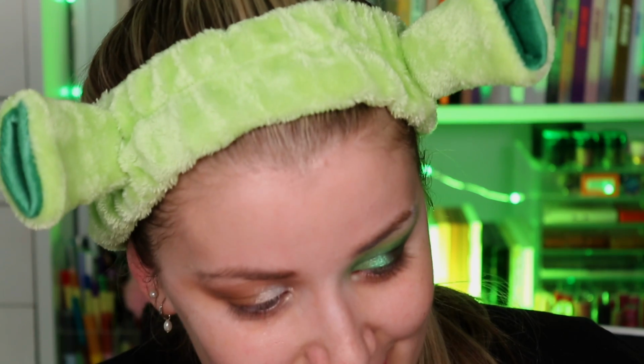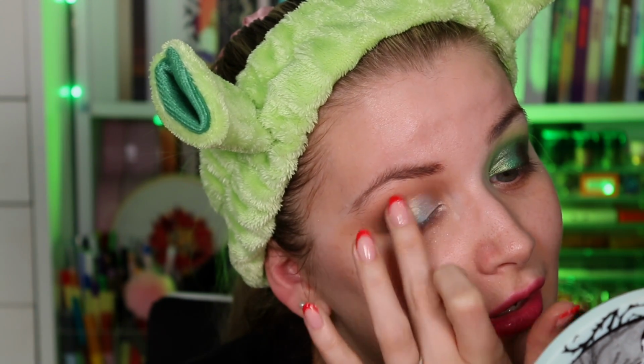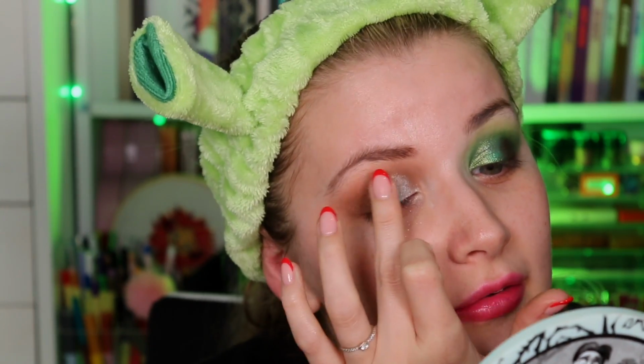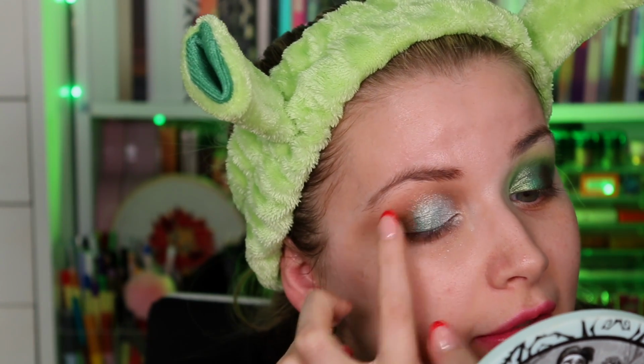And then taking the shade Day, which feels the same texture as that one. Shook it to the core. So I'm going to take Day. Wow. And blend that in the middle of my lid. Wow. Okay. Okay, that is stunning. I'm actually going to go in with the shade Rain as well, which is this one here. Just because why not? I'm going to take a little bit of that one and pop that in that outer corner.